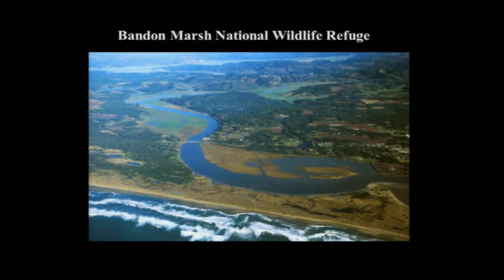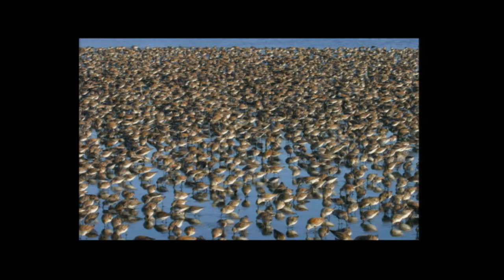So we also manage 3 estuarine refuges. This is Bandon Marsh in the lower Coquille River. This watershed has suffered the greatest tidal marsh loss in Oregon at about 95%. The only part that remained was the salt marsh down here that we acquired. And then we also acquired this area, which was diked and managed as pasture for about 100 years.